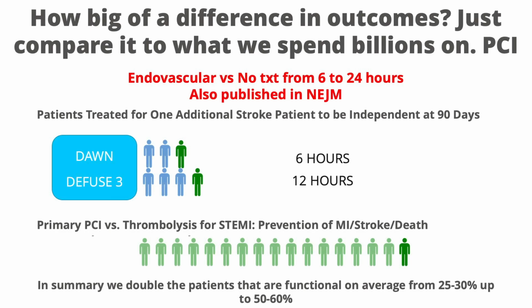I'm not saying you shouldn't go to the cath lab. Of course you should, because a 6%, 10% difference is good, but a 25, 30, 40% difference is even better, especially if it's functional outcome. And you can see that massive benefit actually extends up to 6 to 24 hours.